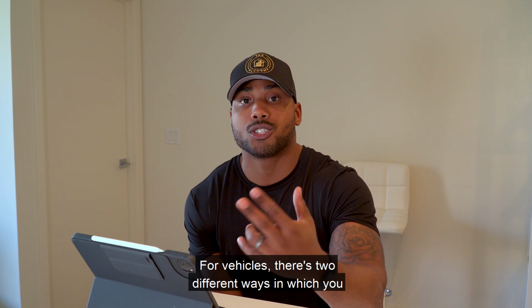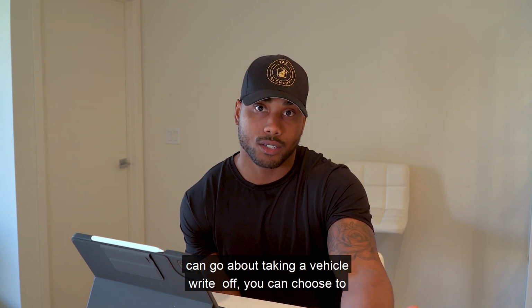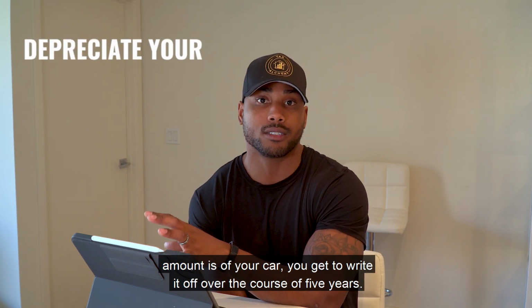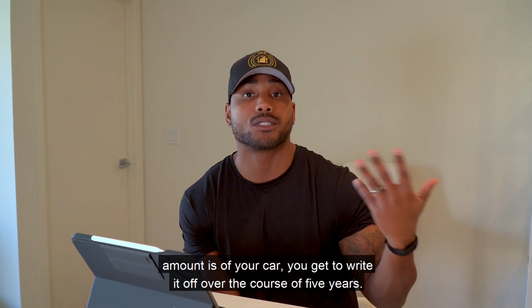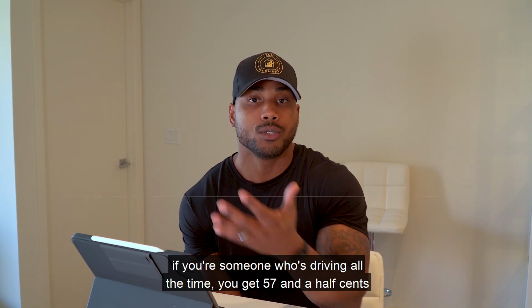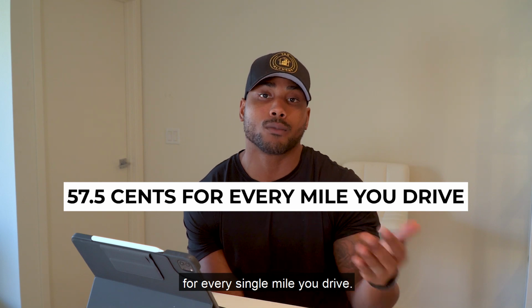For vehicles, there's 2 different ways in which you can go about taking a vehicle write-off. You can choose to depreciate your vehicle, which means whatever your purchase amount is of your car, you get to write it off over the course of 5 years. Or you can choose to take mileage. If you're someone who's driving all the time, you get 57.5 cents for every single mile you drive.